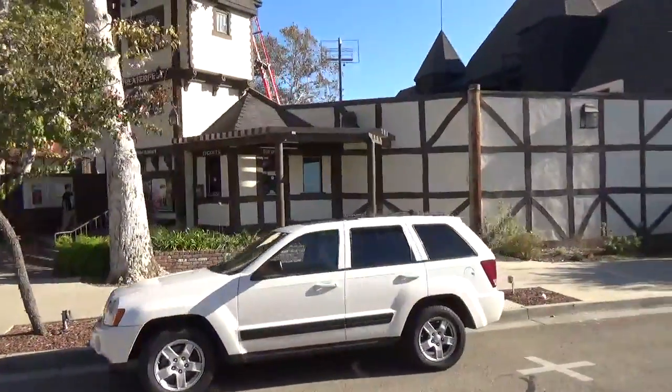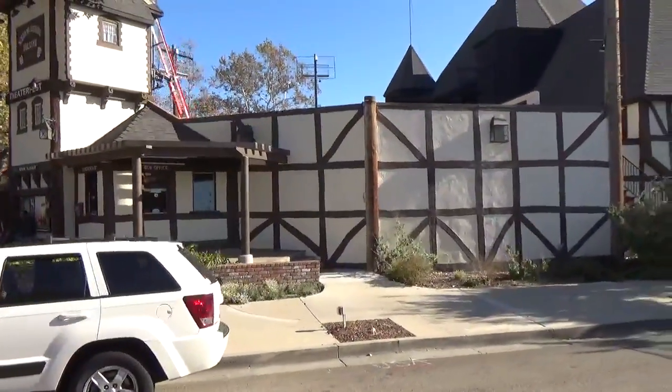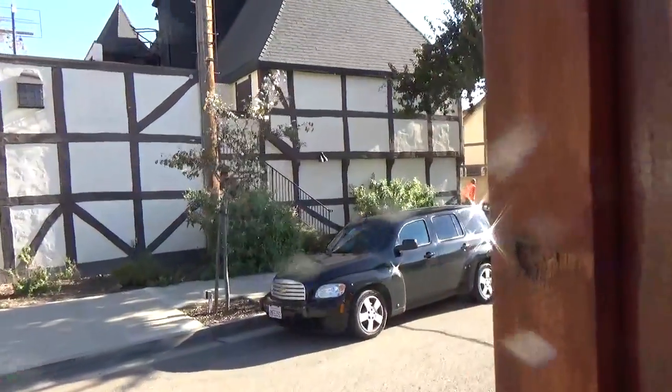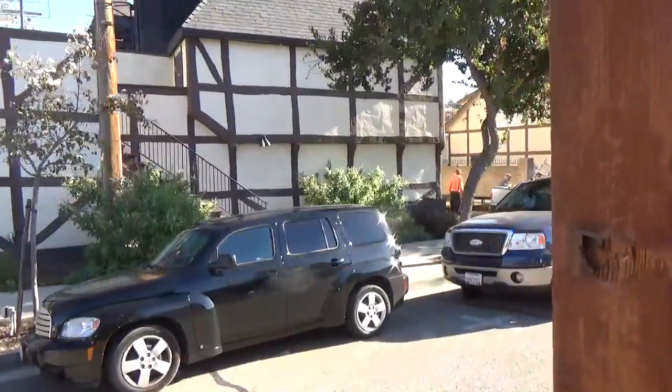If you want to learn more about the Danish history of town, there is the Elverhøj Museum, which is located about the next block up on the right-hand side. And the Elverhøj Museum has pictures of Solvang from before and after the remodel.